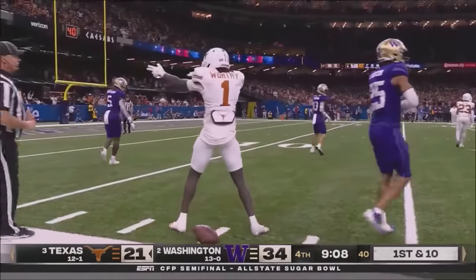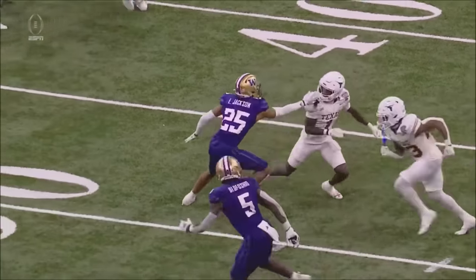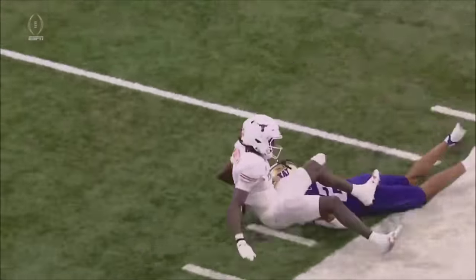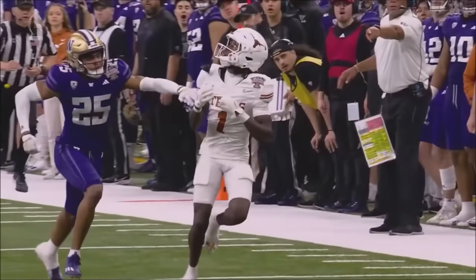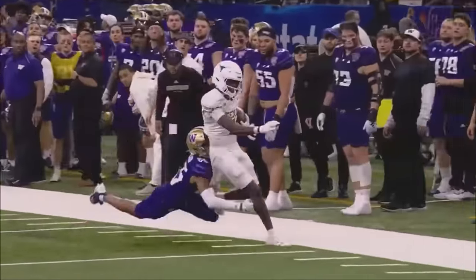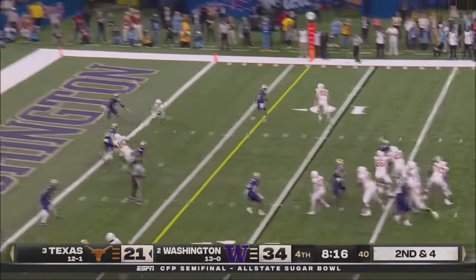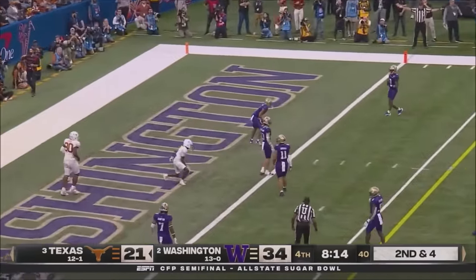Xavier Worthy, 29-yard gain. And great recognition by Quinn Ewers, man-to-man coverage against Elijah Jackson. Has that slot fade? Worthy wins, gets behind the defense. He drops it in there. This year, 19 straight completions against Oklahoma, the school record. That one is off target.